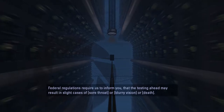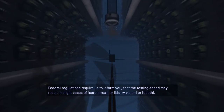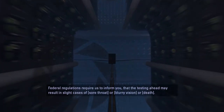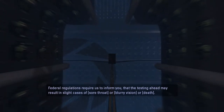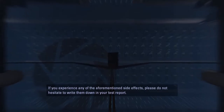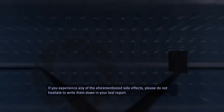Federal regulations require us to inform you that the testing ahead may result in slight cases of sore throat or blurry vision or death. If you experience any of the aforementioned side effects, please do not hesitate to write them down in your test report.